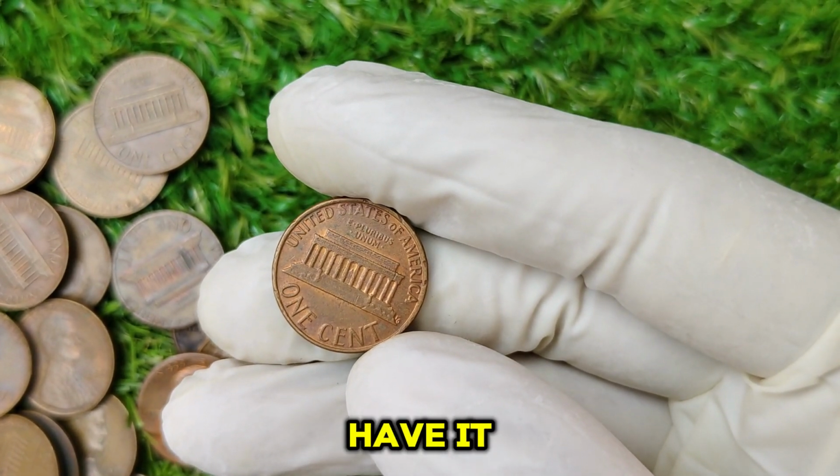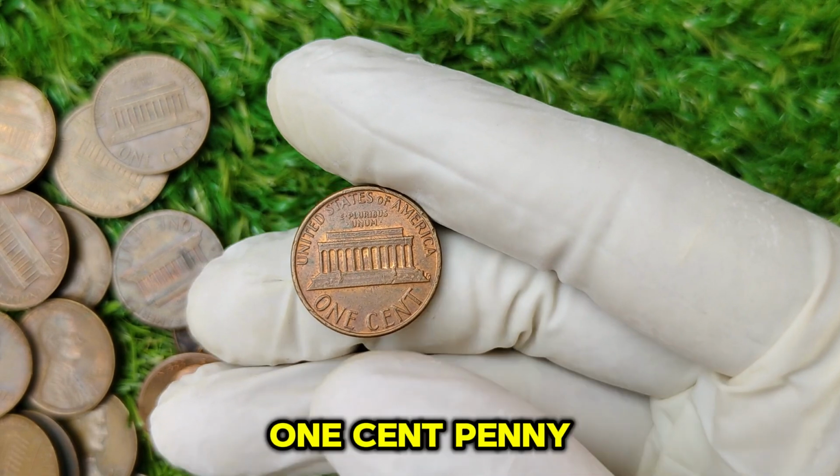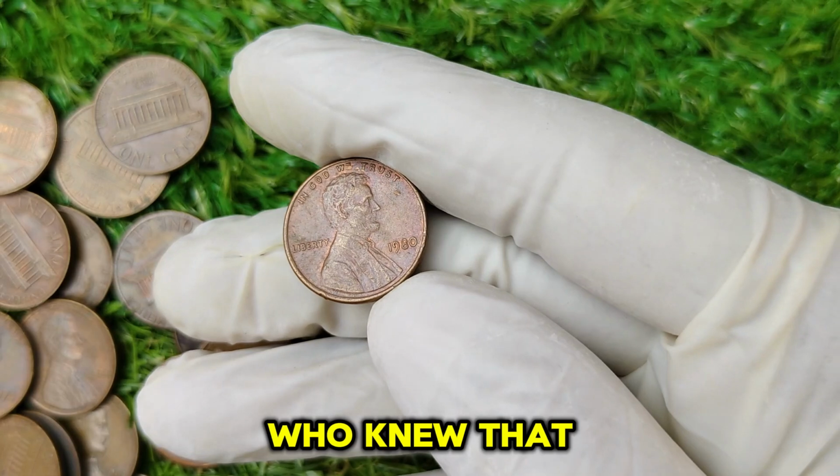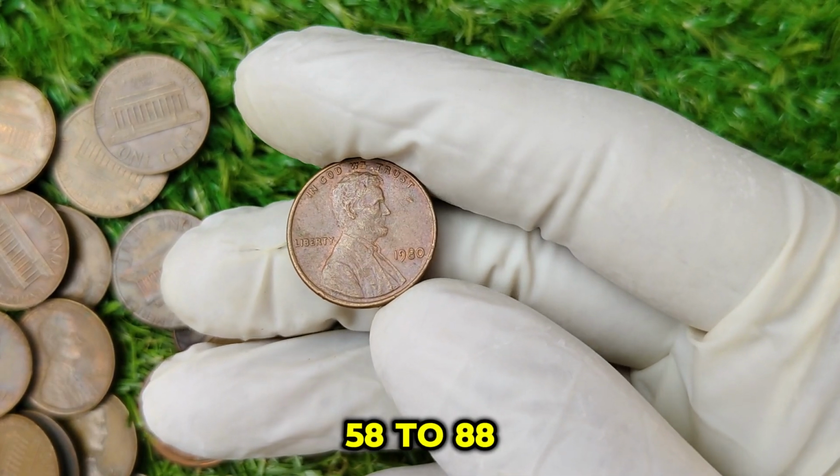So, there you have it, the 1980 no-mint mark Lincoln 1-cent penny. A small piece of history that could be worth big bucks. Who knew that a penny could be valued at $58,288?